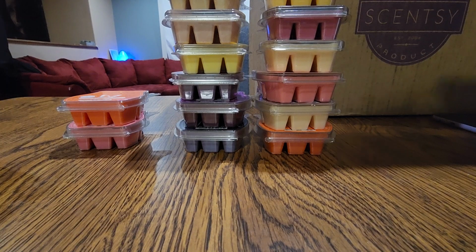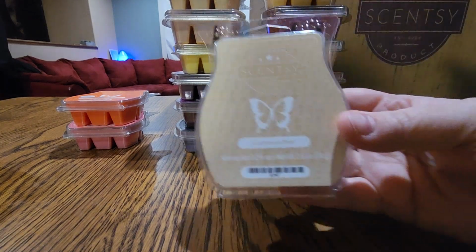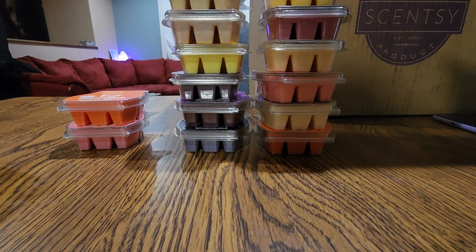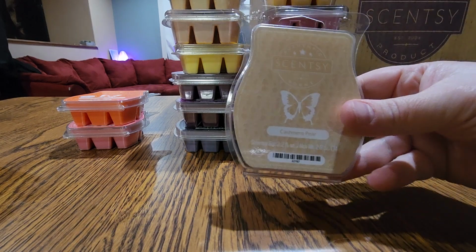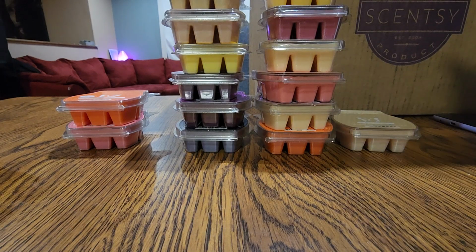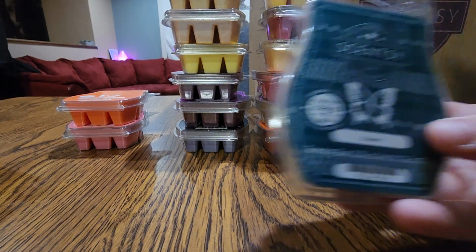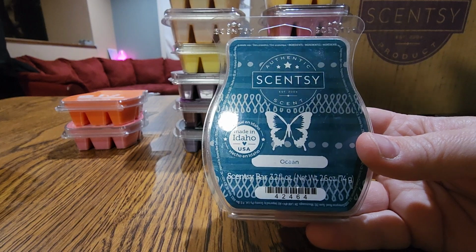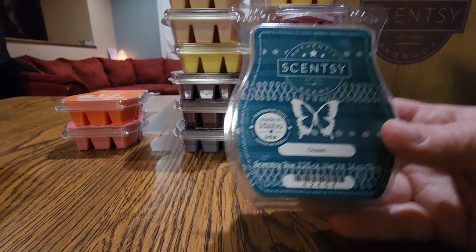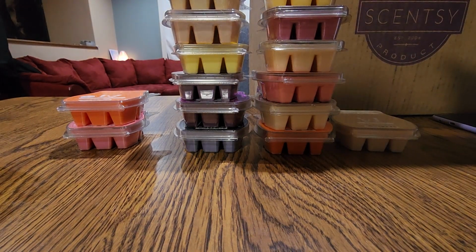Okay, the next bar we have is Cashmere Pear. This is a very pretty bedroom scent. I love this. My mom loves it. I've had that in my club for quite a while. That's going to stay. Probably my favorite fresh scent, or at least fresh aquatic scent, is Ocean. I actually have this going in my bathroom right now, and it is so clean, and it's a great performer.